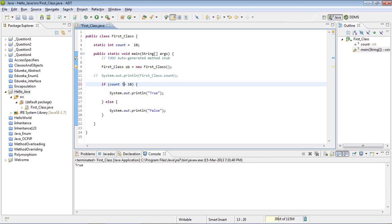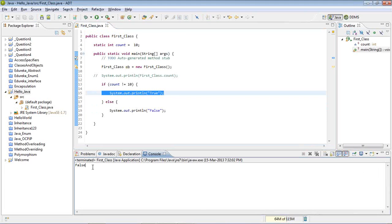So everyone take a look. Now I'm using a not equals to operator. I'll run this code again. This time the condition was false, so it printed the else block. It skipped this one. So I receive false in the console window. So this is the use of the if-else construct. It alternates the flow of control.